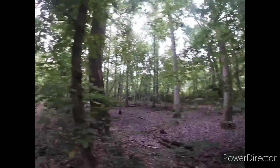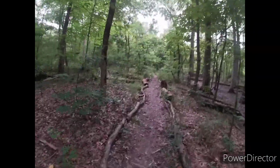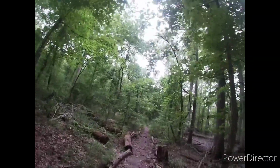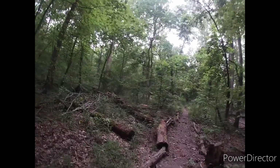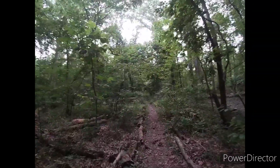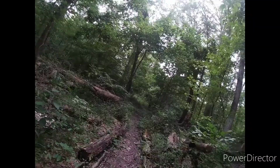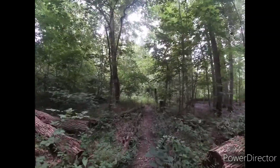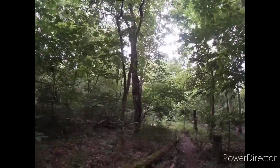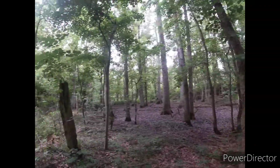More of the wetlands. Skeeters are getting me. I'm gonna keep running into spider webs. Ah, the joys of being in the woods in the summer. I love it, but you know, the bugs. This is their home. So yeah, lots of swampiness going on.